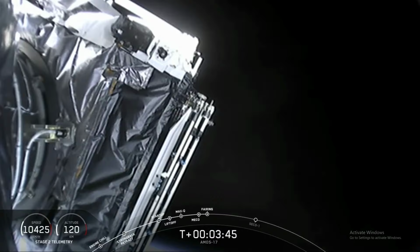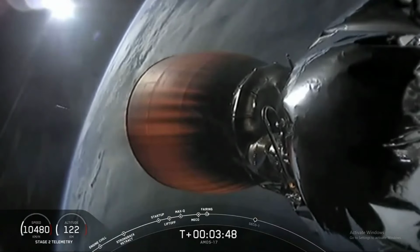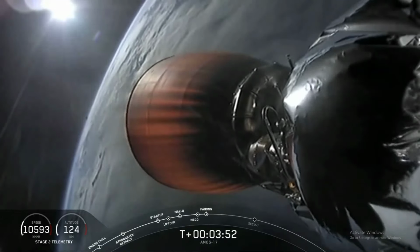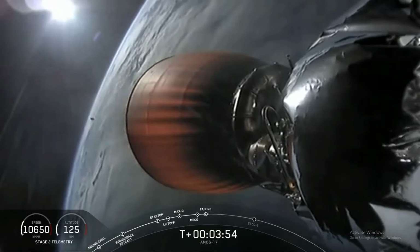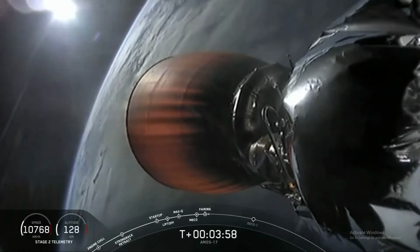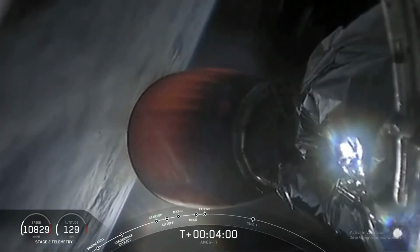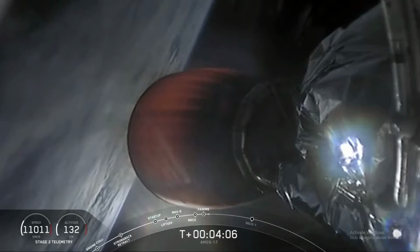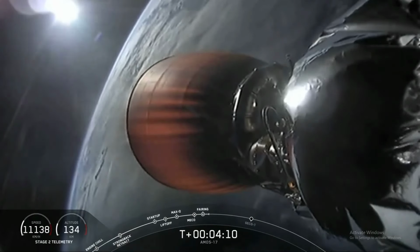Acquisition of signal. Nice view in the late afternoon, sun shining on the payload fairing. The second stage has separated the payload fairing around the AMOS-17 spacecraft as we're now in the vacuum of space. Right now, Merlin vacuum engine continues to be on power. Trajectory looks good. Stage 2 is right in the middle of the predicted path. Avionics reports their systems are nominal.